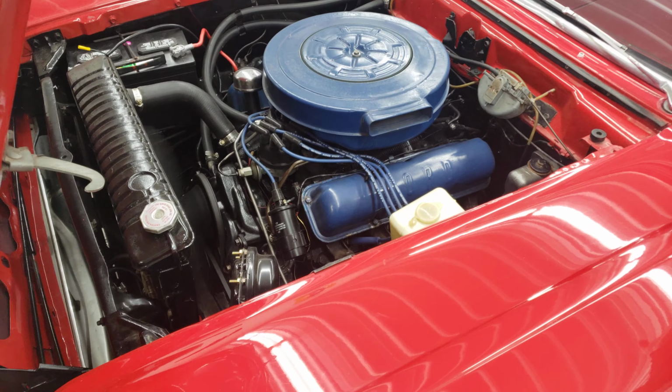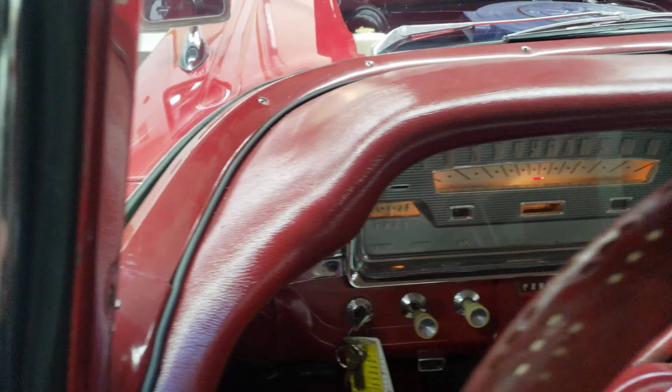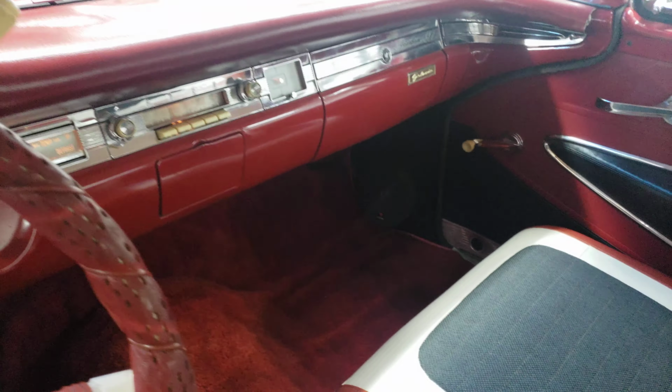The heater blower inside does work. All the dash lights work on this car. As you can see, you can put your camera in there and see the dash lights work. The blower motor works. The radio comes on. I think maybe it needs to warm up a little bit before I turn that on.